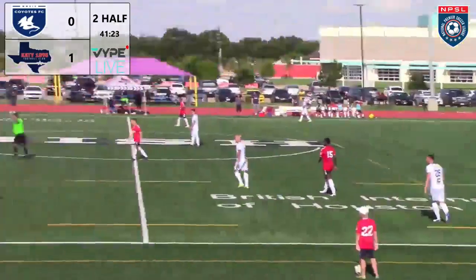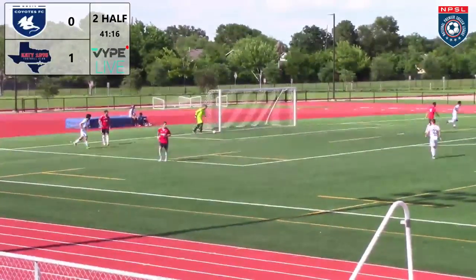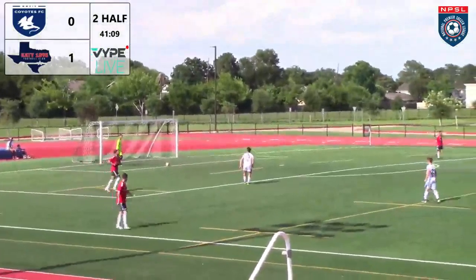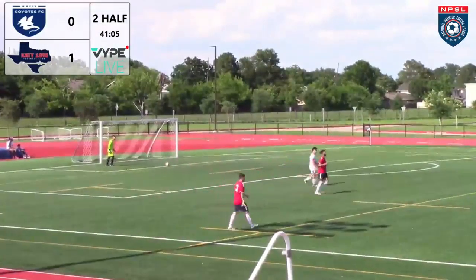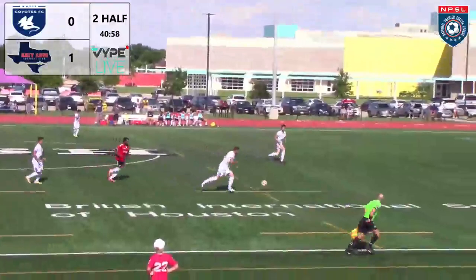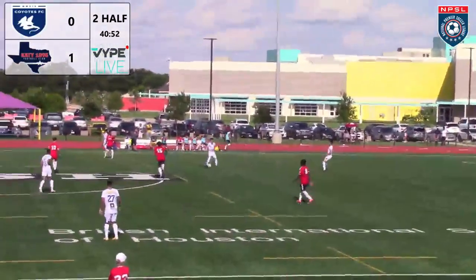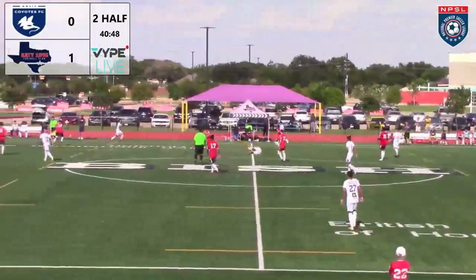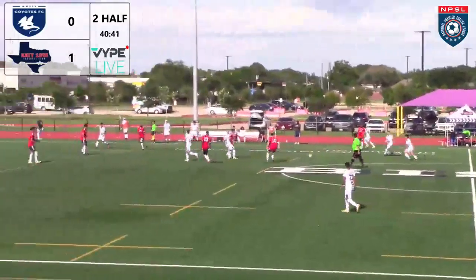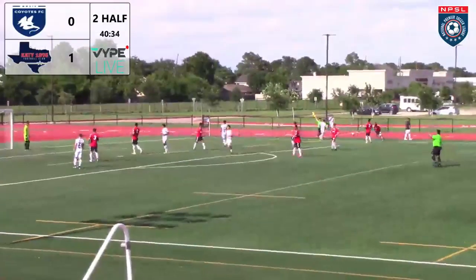Here's a kick down the field, KATY's side. And it's going to kick it. It's going to be outside to the left of the goal. And ball back in possession of KATY. And the Coyotes will reset on their side of the field. And player knocked down and ball in favor of the Coyotes. And 40 minutes left in the final half of the game.